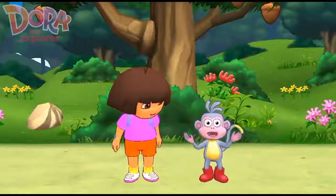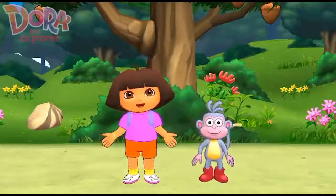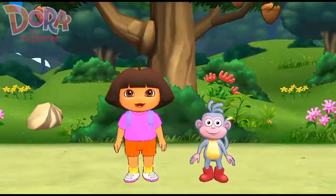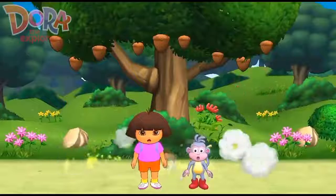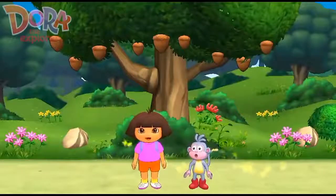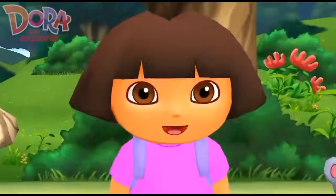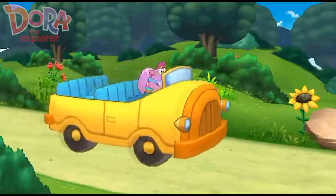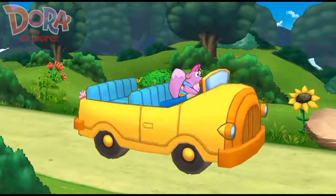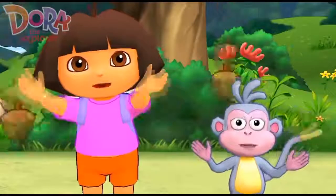We are at Nutty Forest! There are the shaped boxes somewhere around here. Boots, run! We have to get out of here! Do you see someone who can help us? Right! Tico!